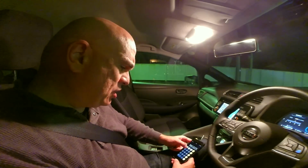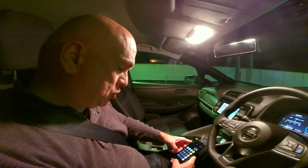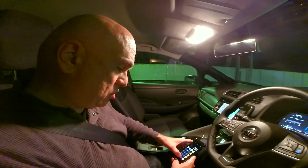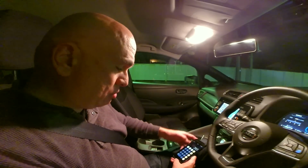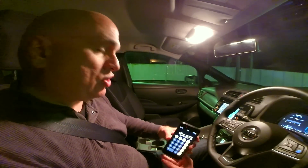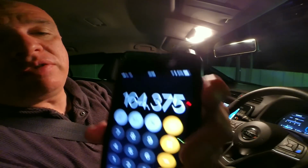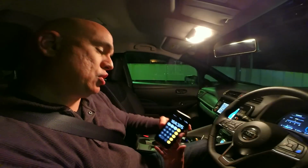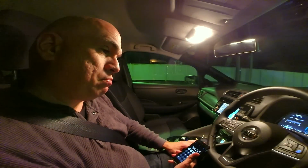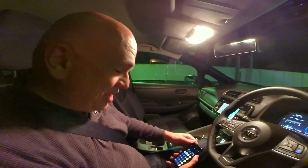Let's put the eco mode on, and let's try it again. So 125 plus 138. That's 263 kilometers. Divide that by 1.6. 164 miles of range, according to that. Yeah, 164 miles of range. That's crazy. You guys will have no problem with this car to get 150 miles of range.